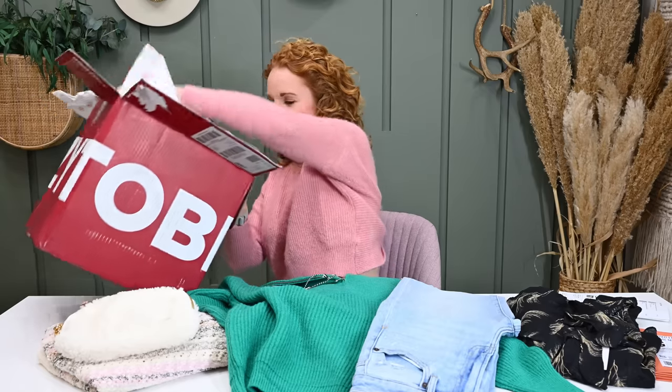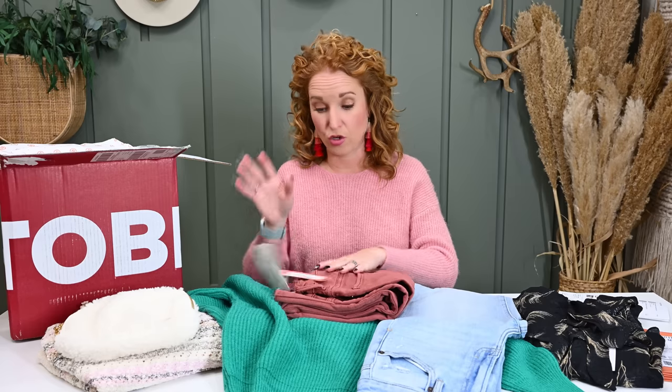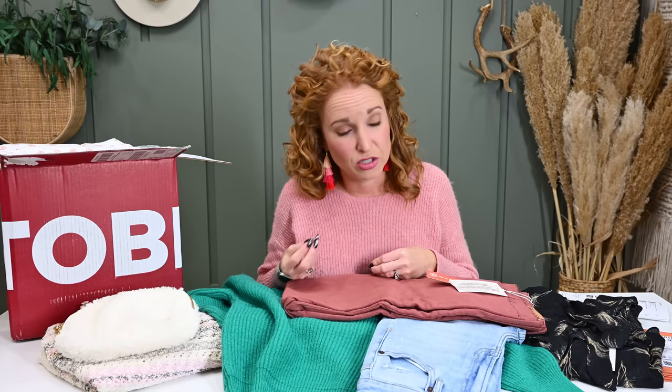Oh, more pants. We always like more pants. I don't even have a pair of pants like this. But these are Dear John. And historically, Dear John denim hate me. They don't work. I don't know why. I think it's because I don't have hips or a booty. And I feel like you have to have hips and a booty to wear Dear John.